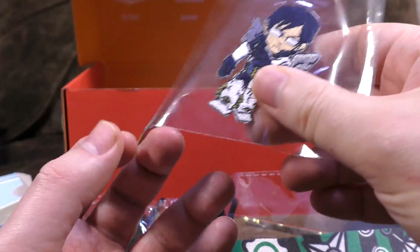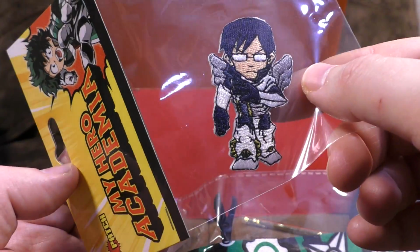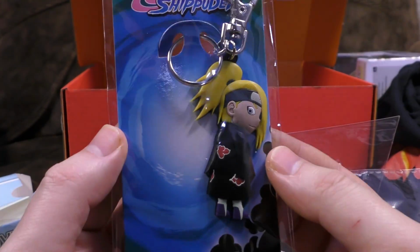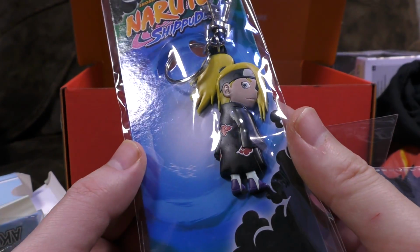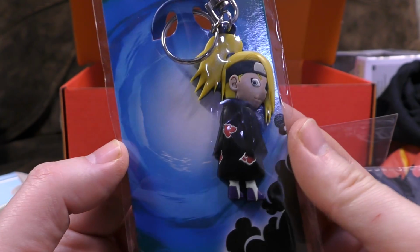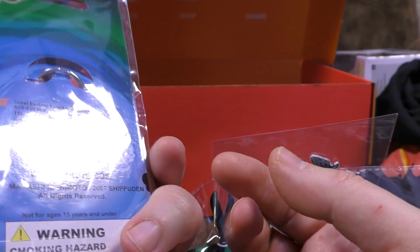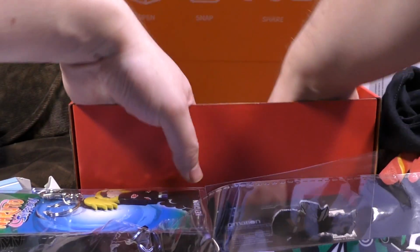Yeah, I mean, if you want a patch with this bloke on, well, there we are. This looks like a reject character from Rival Schools to me. And Naruto Shippuden. It is a keychain. Look, this person is facing the other way, but they've turned back to keep an eye on you. And your keys, apparently. And finally, that's actually it.